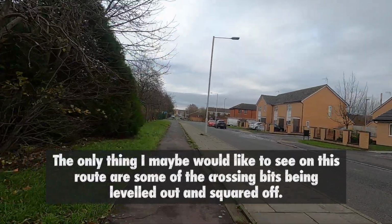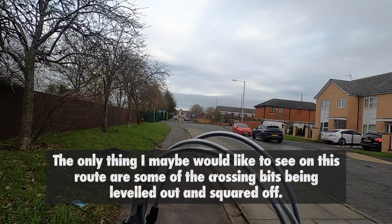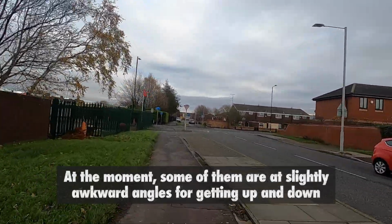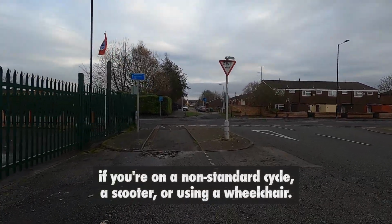The only thing I maybe would like to see on this route are some of the crossing bits being levelled out and being squared off. At the moment, some of them are at slightly awkward angles for getting up and down if you're on a non-standard cycle or a scooter or wheelchair.